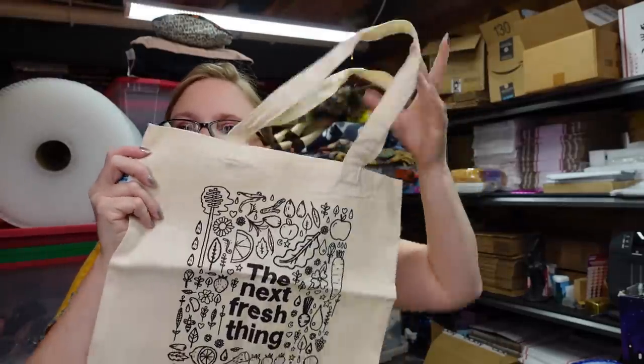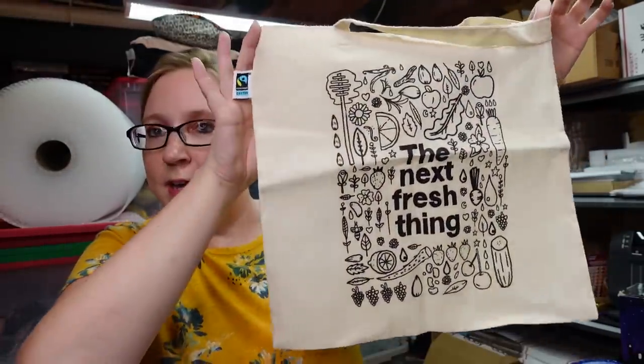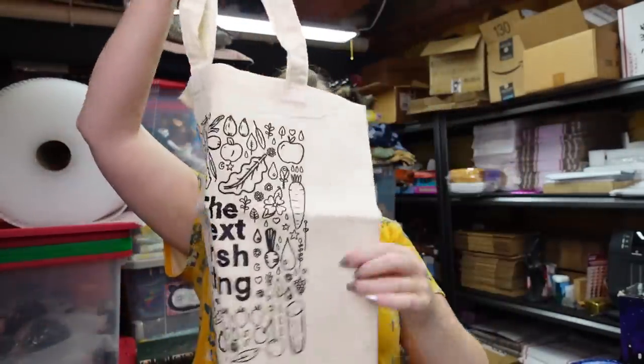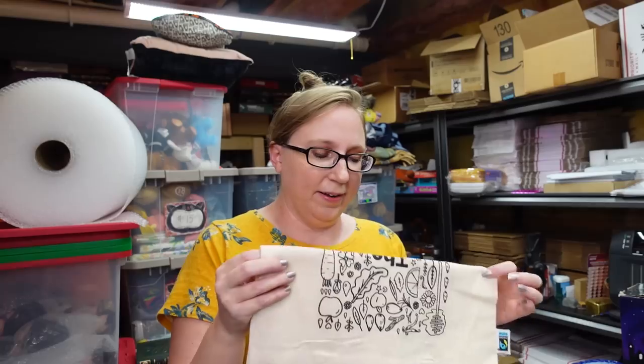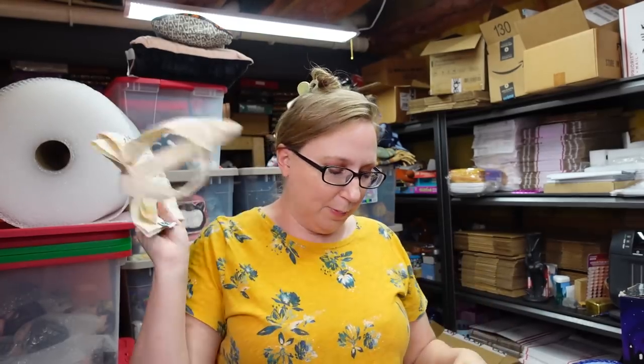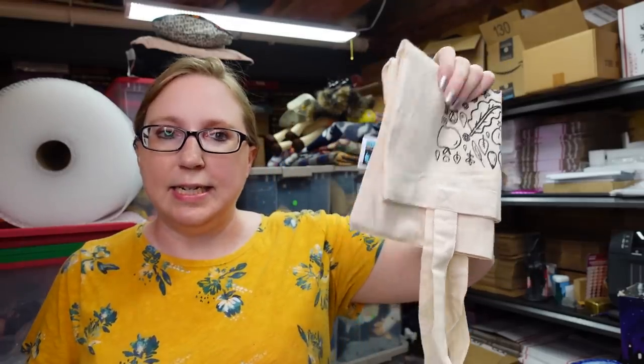This next item was just something that was in my own collection. This is a Lush tote bag. It says the next fresh thing. So it's just a little reusable shopping tote bag. I think this might have come from one of the Lush subscription boxes. I can't remember if I actually bought this at the shop or if it came in a subscription box. I put this up on auction with a starting price of $12.99 only because I didn't see any currently listed.